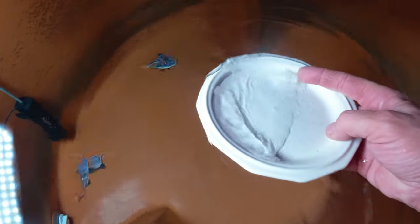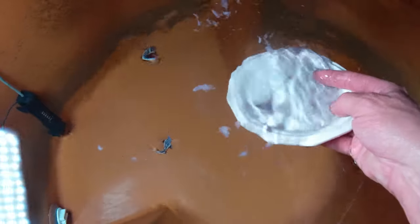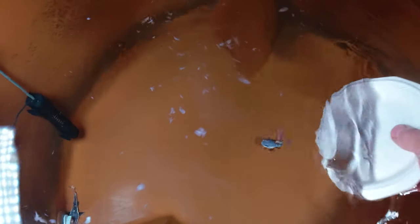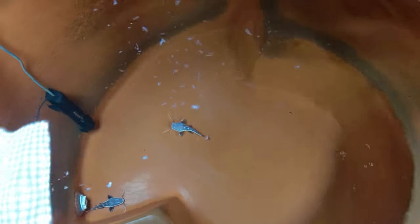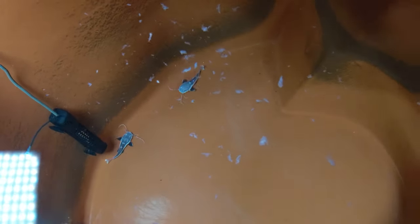All right, so today we're going to feed some cod. Wild caught cod that I cut up with my knife. Just a little bit of cod. I probably could have fed a little bit more than that. I'm going to take this camera, put it in an underwater housing, and give you some underwater video.